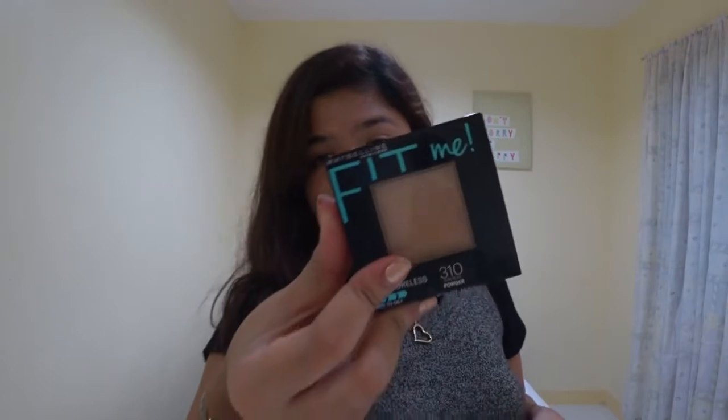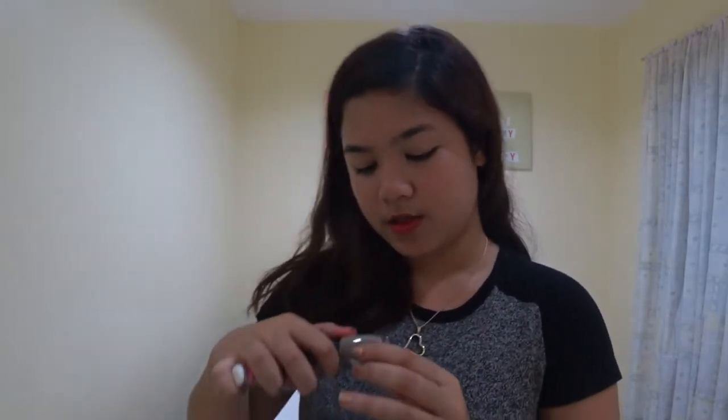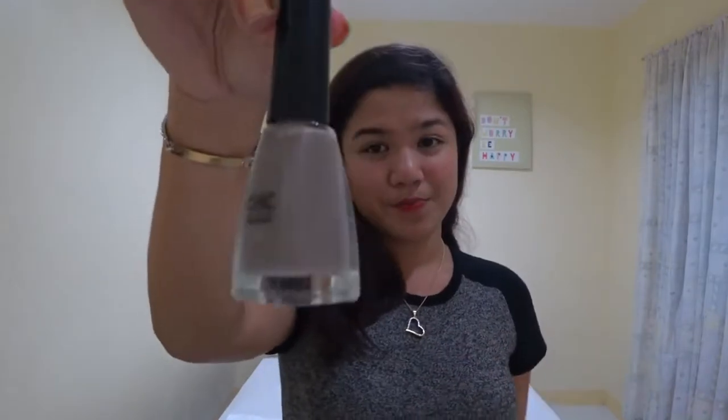The first thing I bought is this Fit Me Powder from Maybelline. Then this concealer from Maybelline. Then another concealer, but this is the Instant Age Rewind Eraser Dark Circle from Maybelline. This one. And next is this Bellow Tinted Sunscreen. Then these two nail colors. This one, this color, and this one. So that's the things that I bought in Watson's.